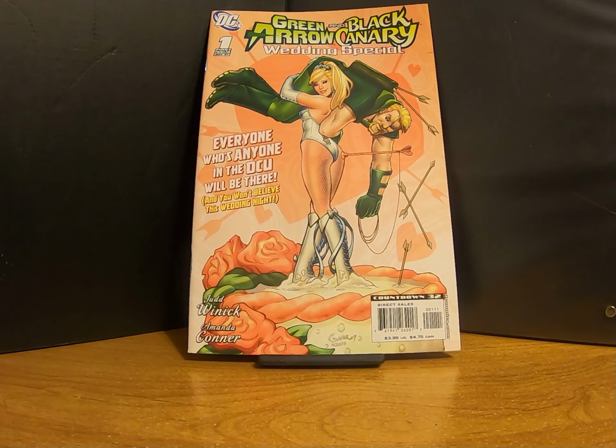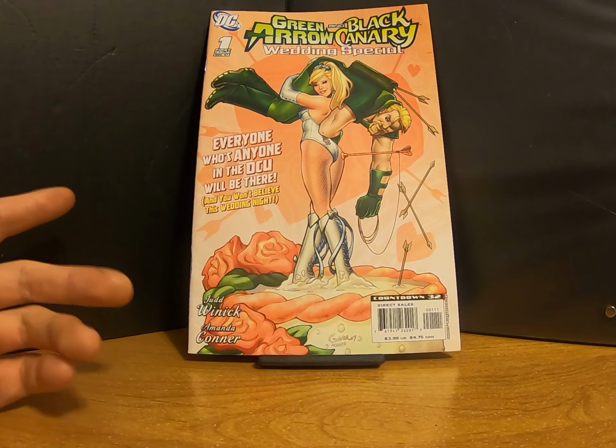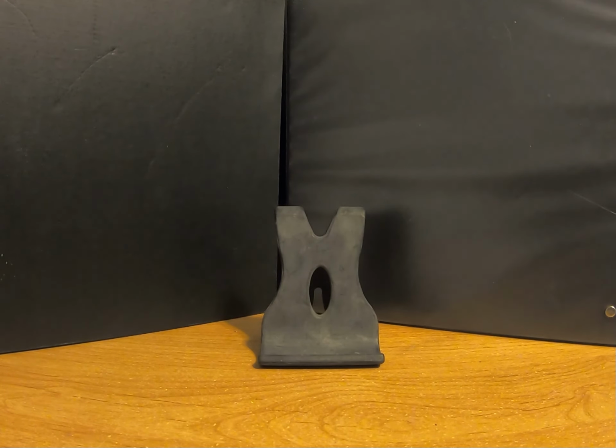At the end of the day, obviously, Green Arrow, huge fan. Green Arrow and Black Canary first issue, the wedding special. Thought it was pretty cool. Again, probably not worth anything to note, but still a definitely nice cover. And yeah, I said why not? Definitely throw them in with everything else if I'm buying from the same vendor, so to speak.